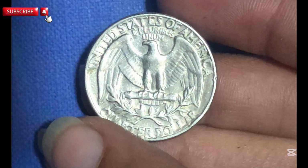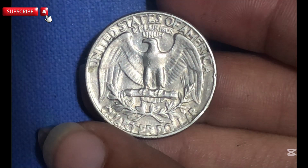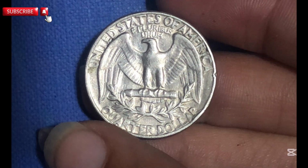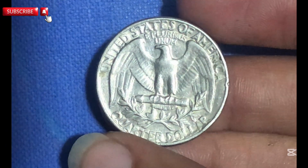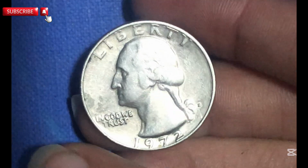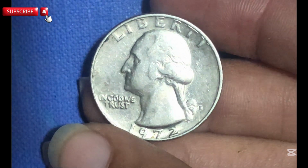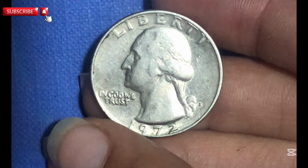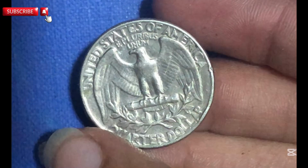For collectors, acquiring a rare 1972 Washington Quarter is not just about its monetary worth, it's about the thrill of the hunt. Coin enthusiasts scour flea markets, estate sales, and old collections, hoping to stumble upon that one extraordinary find. The excitement of discovering a valuable coin in everyday circulation is unmatched, and for those who have been lucky enough to uncover a rare specimen, it's a moment of pure joy and astonishment.